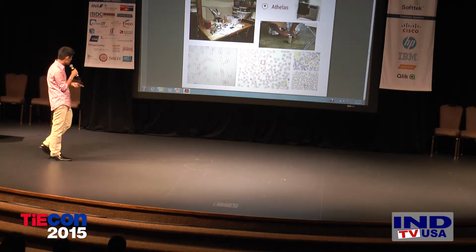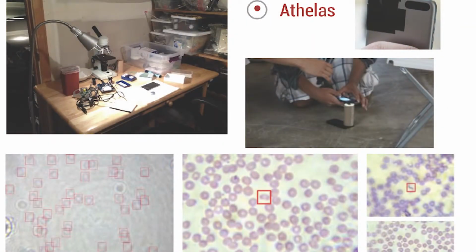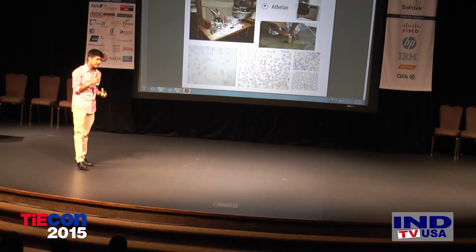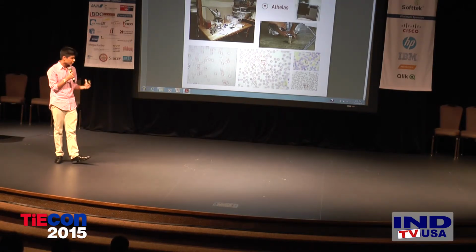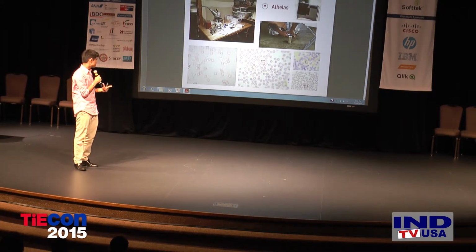I taped it to the back of my camera, and what do you know? I'm seeing blood cells. So I combined this with my passion for artificial intelligence and trained a series of computer vision algorithms in order to identify parasite cells. So Plasmodium, which causes malaria, trypanosoma, and a variety of other blood anomalies such as anemias, etc.